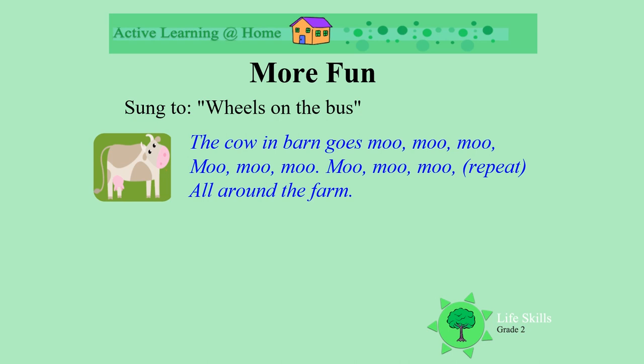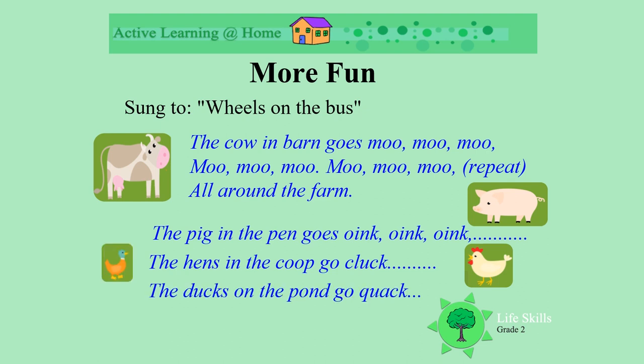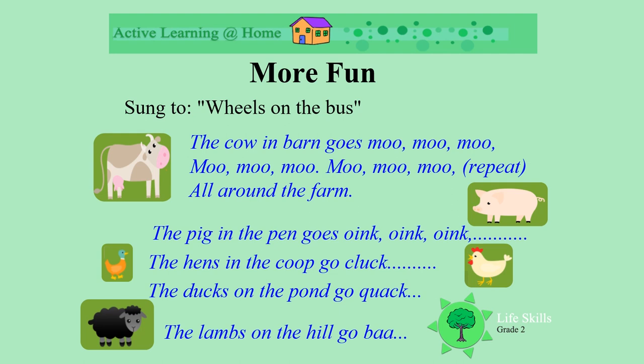The cows in the barn go moo, moo, moo, all around the farm. The pig in the pen goes oink, oink, oink, all around the farm. The hen in the coop goes cluck, cluck, cluck, all around the farm. The ducks in the pond go quack, quack, quack, all around the farm. The lambs on the hill go ba, ba, ba, all around the farm.